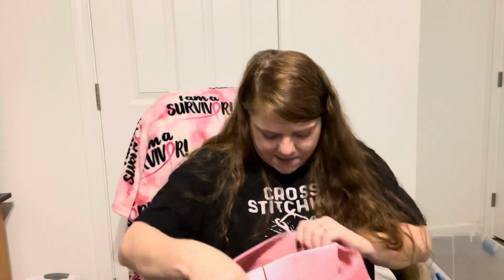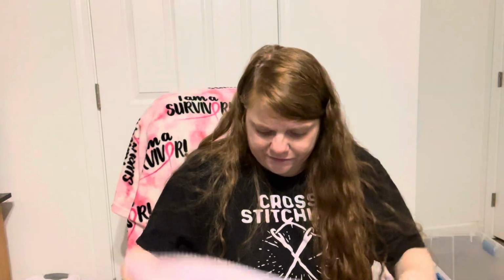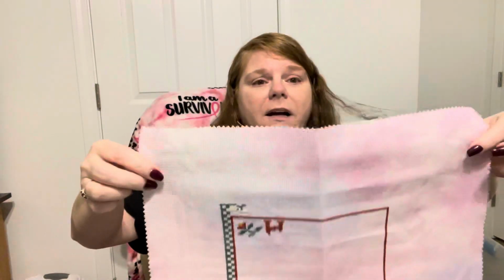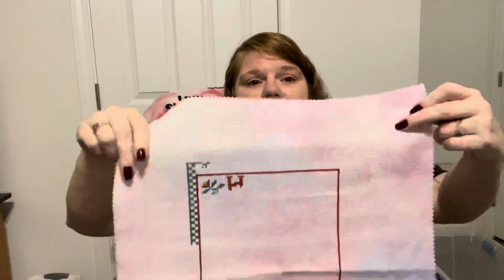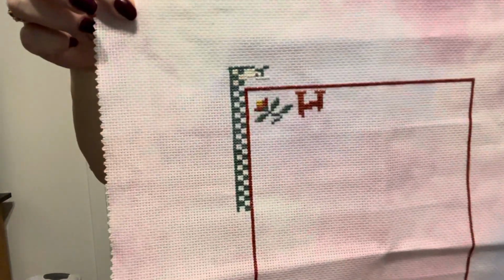So this one doesn't have much of a start. I just started this not long ago, I do believe. This is on a DMC, they're new colors, that fabric that they have put out. They don't have a listing of what the color is, but it's one of the ones that have a few colors in it. So it's got some pinks and some blues, and just a real pretty color. And that's all we got.